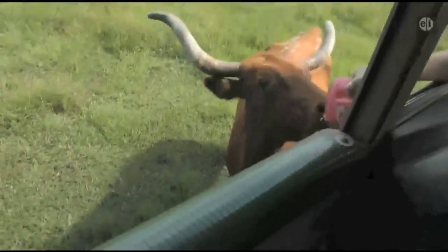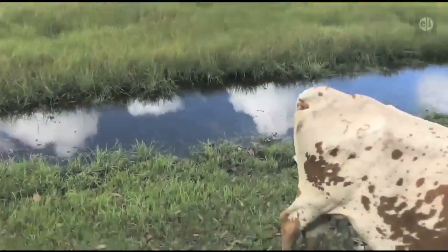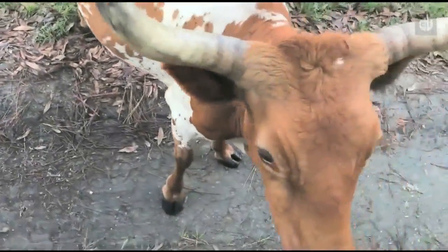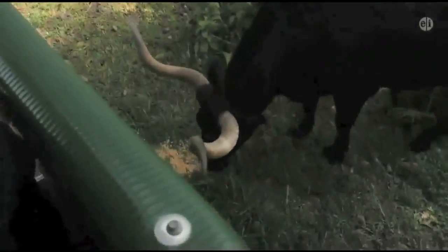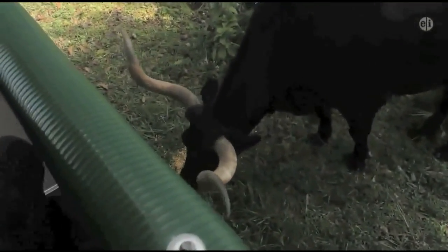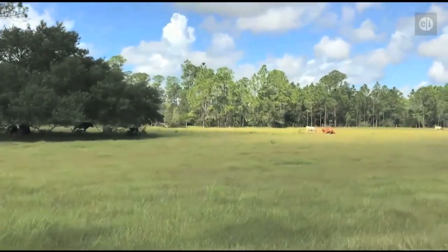Then it was on to the pasture. This is home to the ranch's cracker cattle. Hi, Spike. Would you like corn? Do you want lots of corn? Do you want 2 scoops? You want 2 scoops or 3? Okay, fine. Rhonda says these cracker cattle are descendants from the original bloodline of cattle brought over to Florida from Spanish conquistador Ponce de Leon.